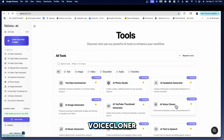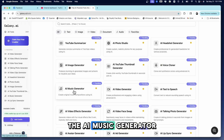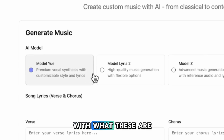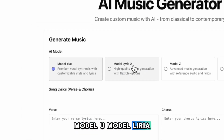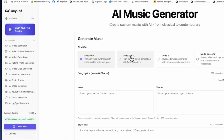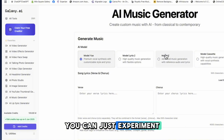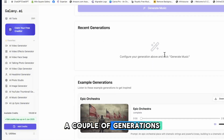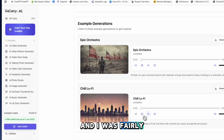All right, we talked about Voice Cloner, the AI music generator. This is similar to SoundRaw or Suno.ai. And the quality is just as good. Now, I'm not familiar with what these are. Model U, Model Lyria, Model Z, Model... You can just experiment with these on your own time, but I did create a couple of generations, and I was fairly impressed.